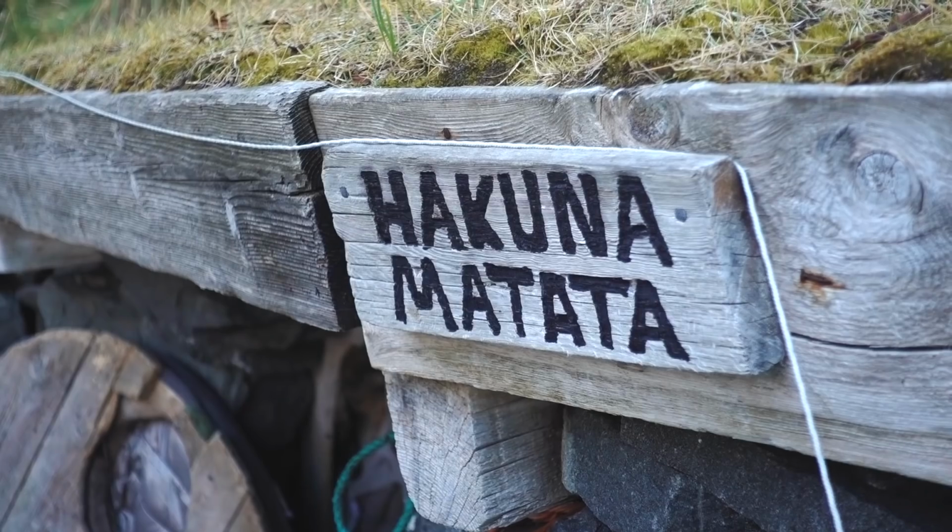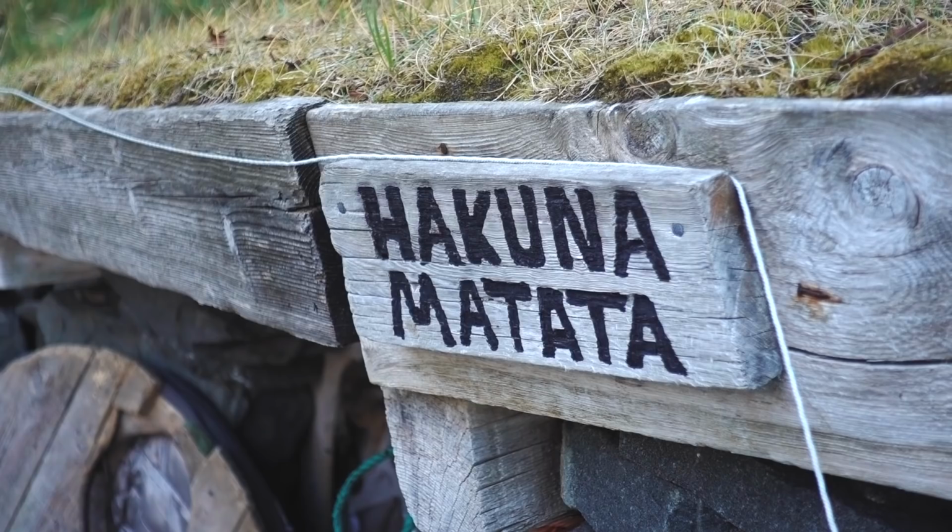Coming back to the Lofoten Islands, it's so much busier than it was when we were here 5 years ago, and it's a little bit of a shame because you kind of have to queue up to go in a cabin. You have to wait for things, and before we had the place to ourselves, so we were definitely spoiled, but I guess that's tourism for you.